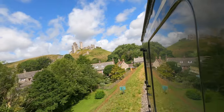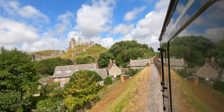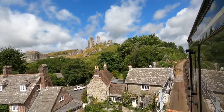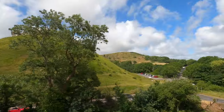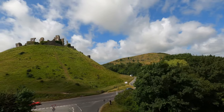Just north of Corfe Castle station is, well, yes, the castle. This section of the line literally cuts around and through a gap in the long ridge, and the castle is perched right on the end of the ridge in a commanding position overlooking the gap.